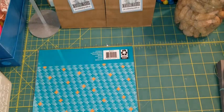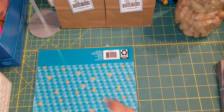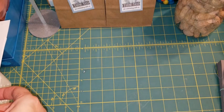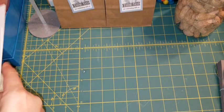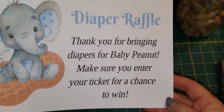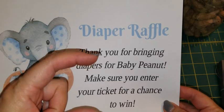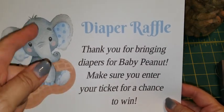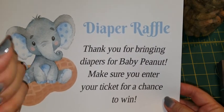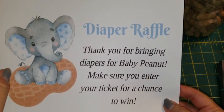And then, let's see, what else do I have? Okay, so when you walk in, I am also going to have a diaper raffle. They were pre-told to bring a pack of diapers, any size, and they're going to put it in baskets that I have. When they do, there's also a ticket, and they will write their name on the ticket and put it into the bucket. During lunch, I'm going to pull a name to see who wins the diaper raffle. The mommy and daddy get to take home all the diapers, and the winner will get a prize.